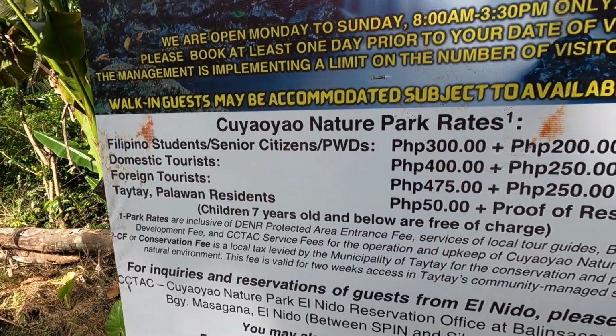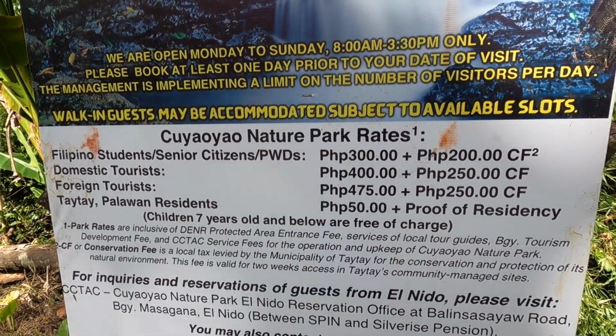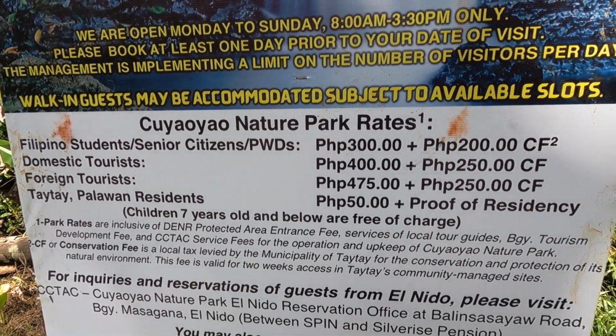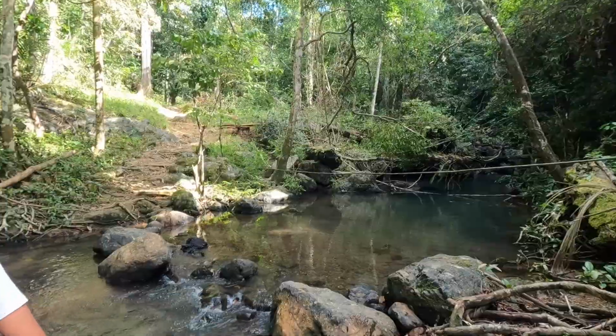And I think for Filipinos it's just a bit cheaper. Only if you're from Taytay you pay 50 and that's it. But I think if you're a Filipino you just pay about 50 less than a foreigner, so that's expensive for Filipinos. Depending what country you're from, maybe it won't seem that expensive to you, but we know compared to other places here it is.